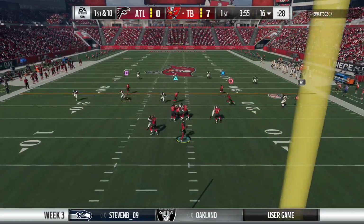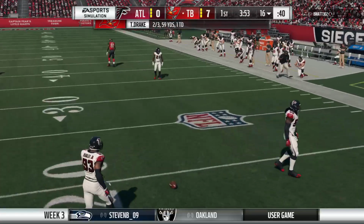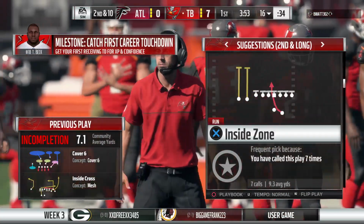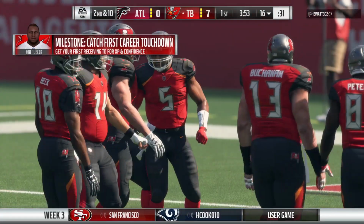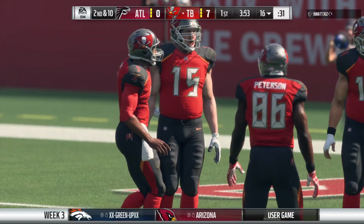On 1st and 10, Drake. Oh, nearly a disaster there on the check down. But they'll get it back. Oh, man, that was close. The opportunity to change momentum, big play, right in his hands, unable to come down with it. A sigh of relief, no doubt, on offense that fell harmlessly to the ground.